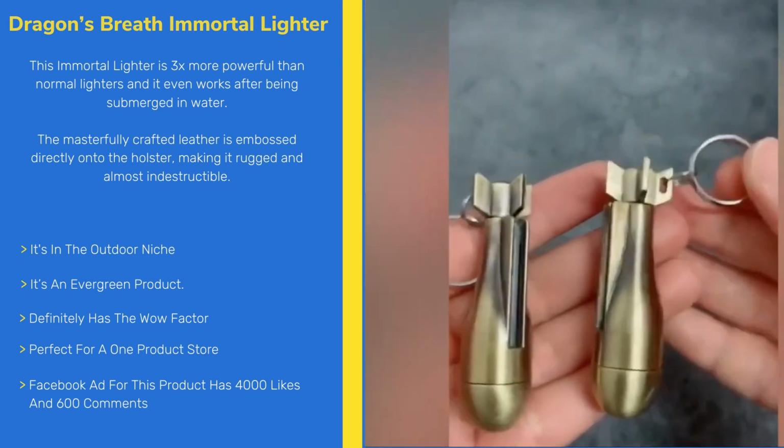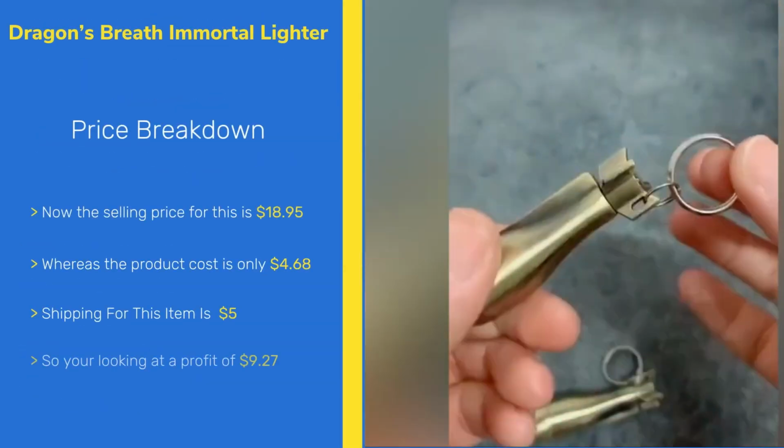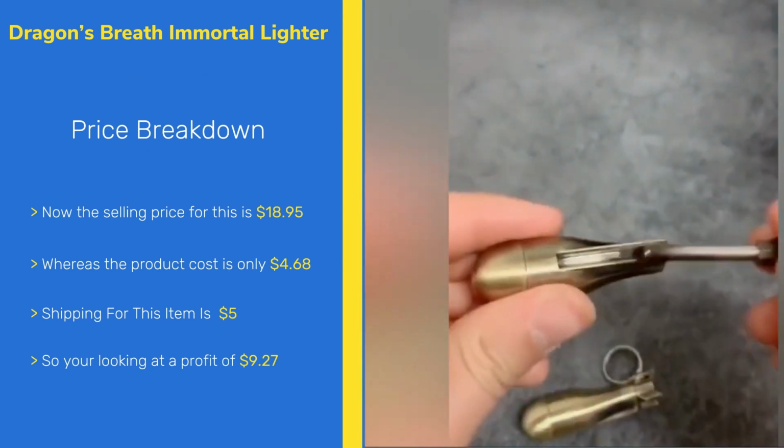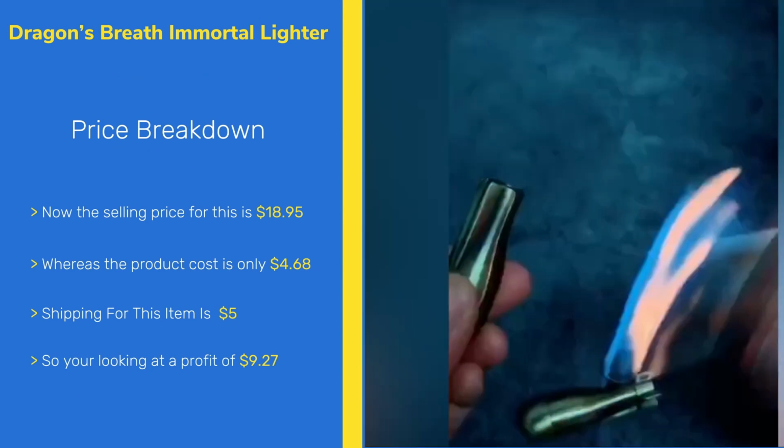Now the selling price for this item is $18.95 and the product cost is $4.68. The shipping for this item is $5, leaving you with a profit of $9.27.